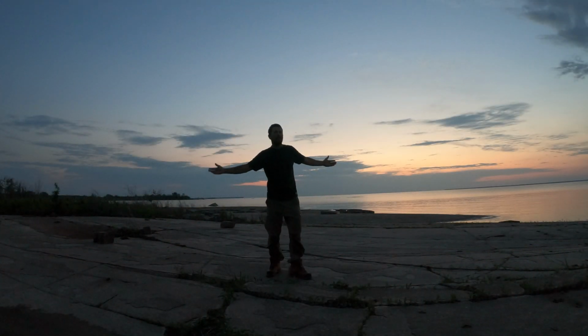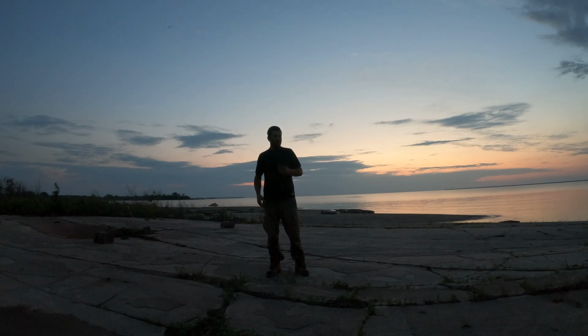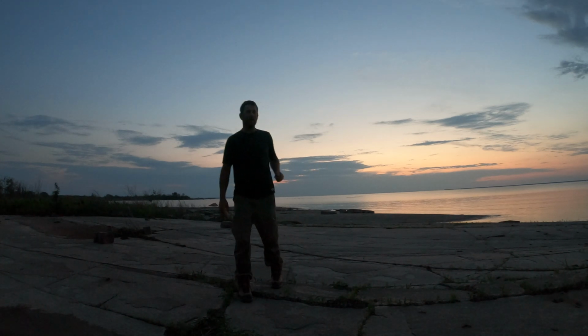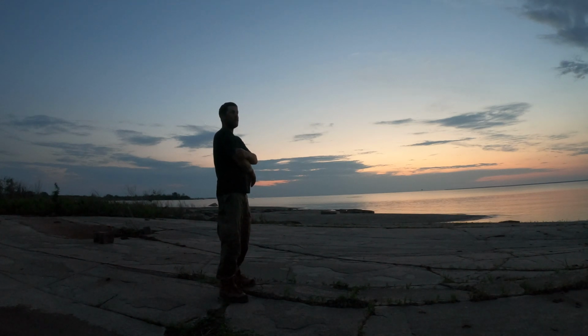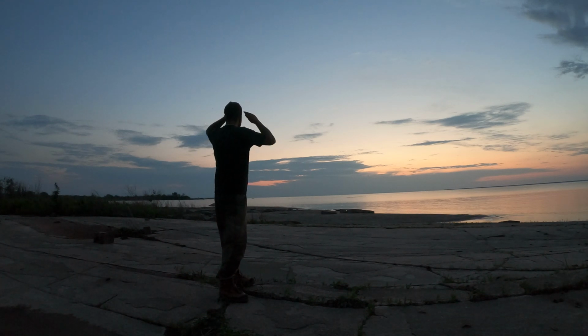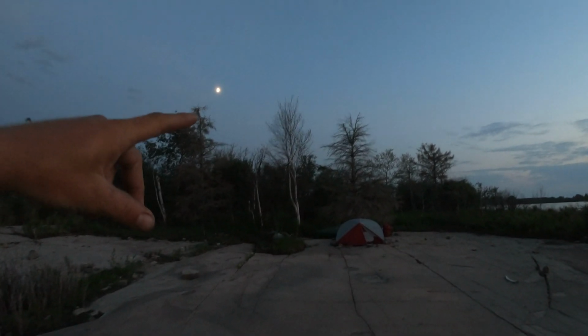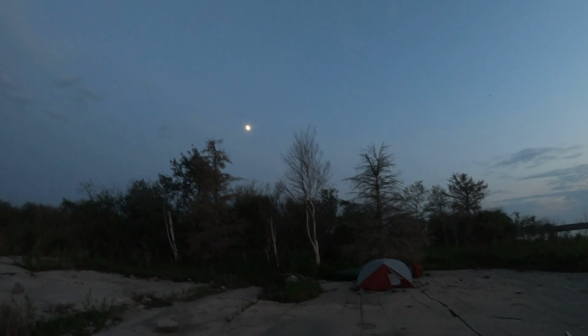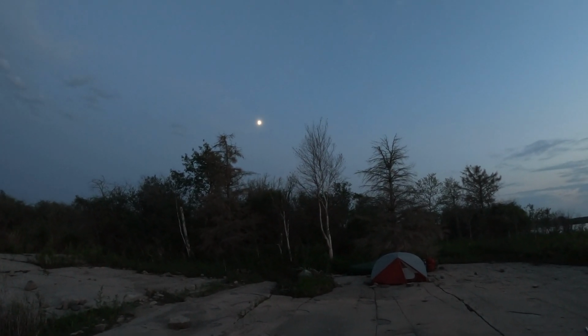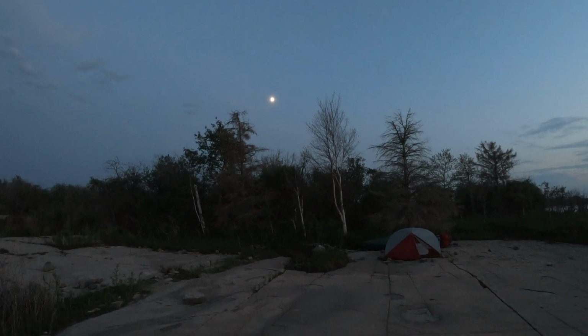What a difference. Unbelievable. I wish I could have shown you what the lake looked like while I was setting up my tent. Just unbelievable. And now it's almost like glass. It's like the opposite. I'm just going to go to my tent. That's the moon right there, pretty bright. It's about 10:30 at night. See what tomorrow brings. Good night, guys.